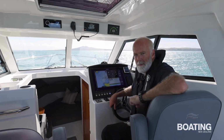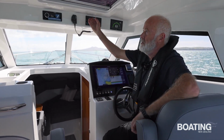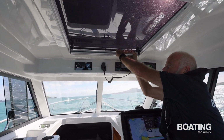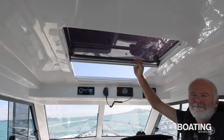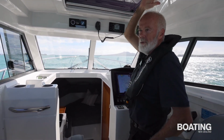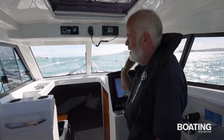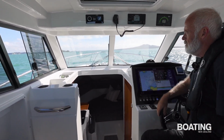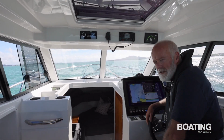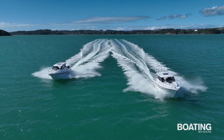The main cabin of the Rayglass 3000 has got a couple of other features. It has a beautiful sunroof up here, manually adjustable. It has ample headroom. I'm 6 foot and you can see there's a good few inches above me. It also has twin flat windscreens. The advantage of this is that those wipers give you perfect wiping coverage of the windscreen.